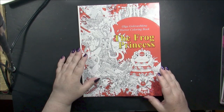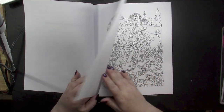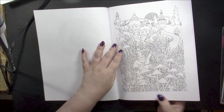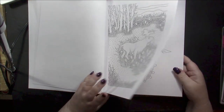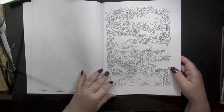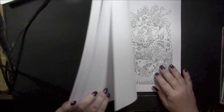Olga Golovashkina came out with a new book just recently, too. It's called The Frog Princess, a horror coloring book. Now, it's based on a old world fairy tale. Now, I'm not sure what her heritage is. Does it say on the back? Oh, yes. Okay, I thought she was Russian, but I wasn't sure. So it's based on an old Russian folktale or fairy tale. And if you look through it slowly, you can see that it does have a story to it. But once you get to a certain part in the book, there are skulls everywhere. There's skulls on this lady. Skulls down here. Skulls. And skulls up here. So that's basically the only horror thing about this, is that there are skulls and arrows and everything. But you can definitely color those creepy.